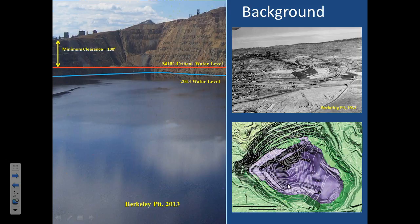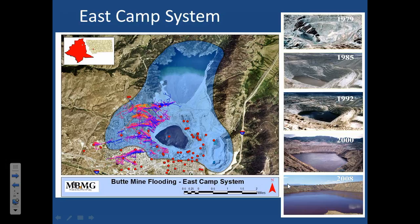And so this is the East Camp system right here, this outline right here. This is Butte, this is the Berkeley Pit, this is the Yankee Duke Tailings Dam. This is all of Uptown Butte. All of the groundwater in Uptown Butte expresses itself into the Berkeley Pit. And so you have all these underground mine systems right here. These are only the mine workings that are currently above the current water level of the Berkeley Pit. So these are only the levels that are actually infiltrating the Berkeley Pit right now.